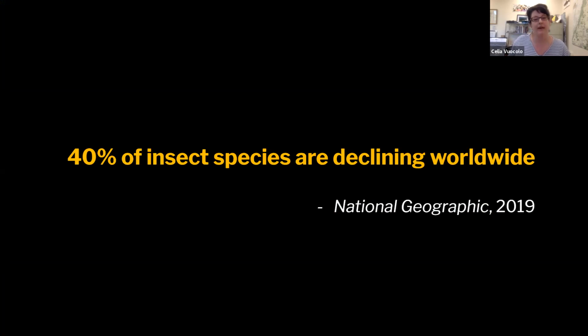2017 saw the first headline of what the media has dubbed the insect apocalypse. This was due to a German paper that found that in 30 years, 80% of flying insects in German nature preserves had disappeared. The cause was unknown, but researchers hypothesized that heavy development and land use change around the preserves played a major role. This created a wave of concern, with more research gaining media attention, including a 2019 study that found 40% of insect species are declining globally.